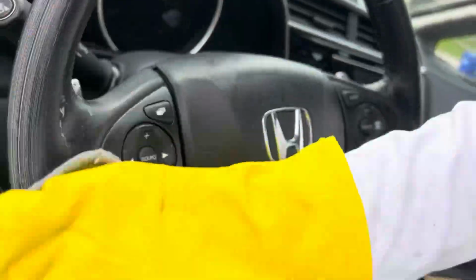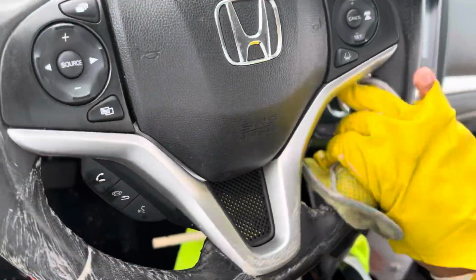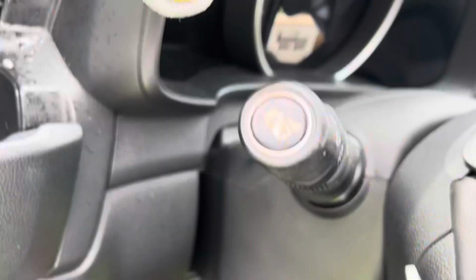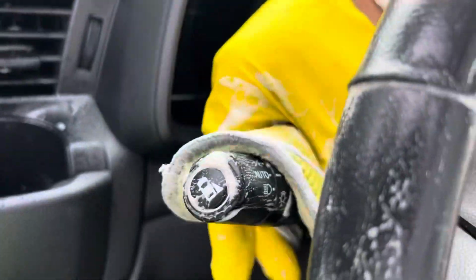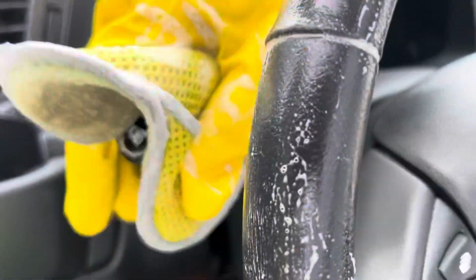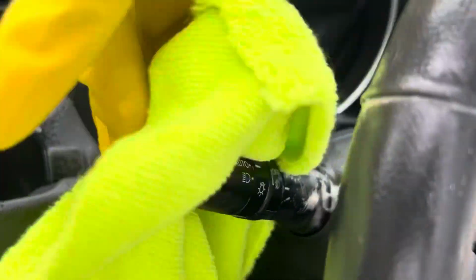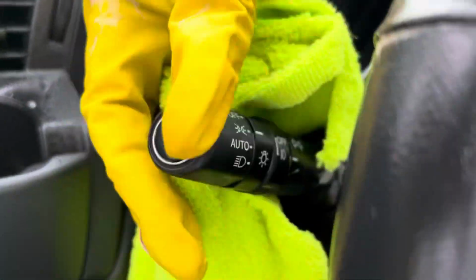There was a point in this detail where I was like, all right, bro, you're taking a lot of time. There's a bunch of pet hair beneath the floor mats that I showed you guys earlier. So I spent most of my time scrubbing, getting the pet hair out. It was very tedious, very time consuming, and pretty uncomfortable in this small vehicle.